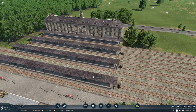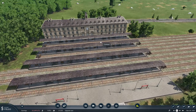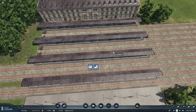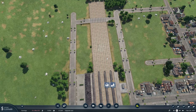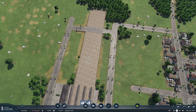As you can see here, we have the Carlsbad station, and I will go through the plan that we have. This is all passenger service on this side. We are going to have at least 1, 2, 3, 4, 5, 6 lines running into Carlsbad. We're going to start off going this way with the station. What I did was put in all these lines as a temporary thing so the AI would not build here, because I think we're going to have a lot of train tracks coming into here.